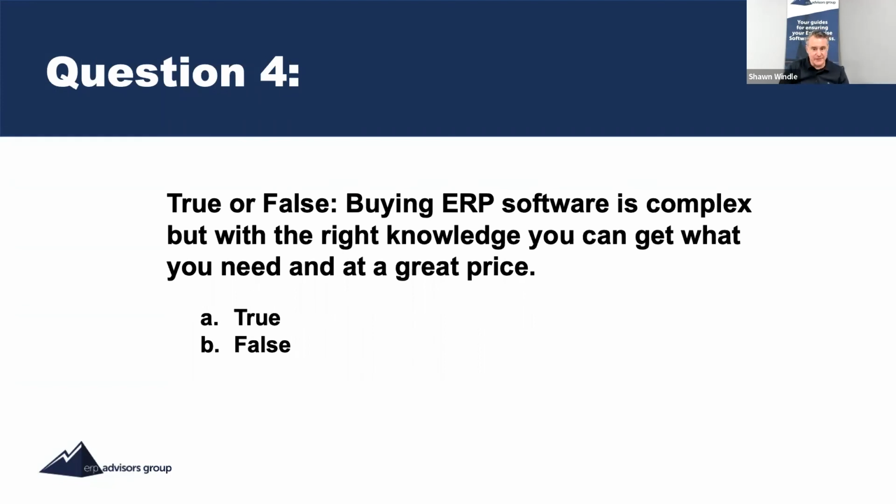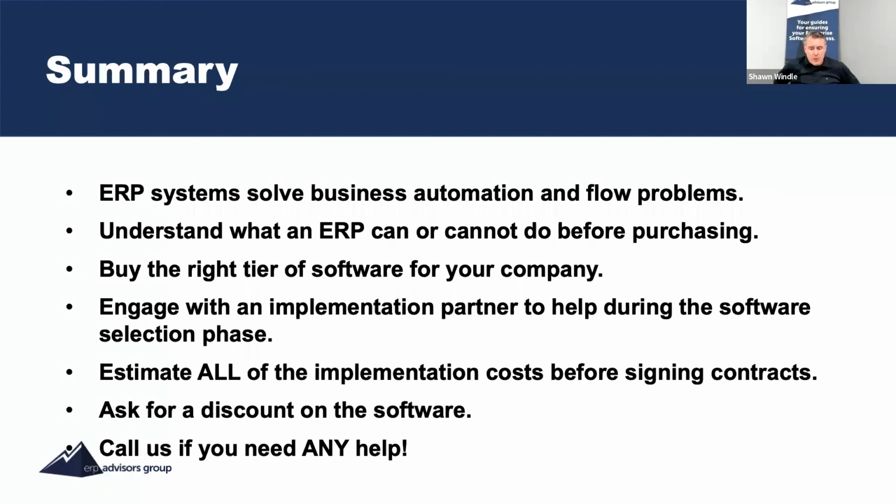So yeah, that's absolutely true that you can get the right solution at a good price for sure. I don't want to make this sound like it's impossible. It's not at all. It's actually the exact opposite once you know. Good. So let's summarize what we talked about, and we're going to wrap up.